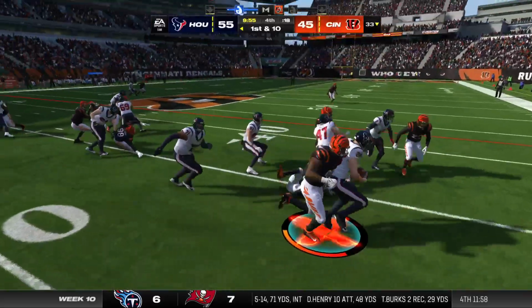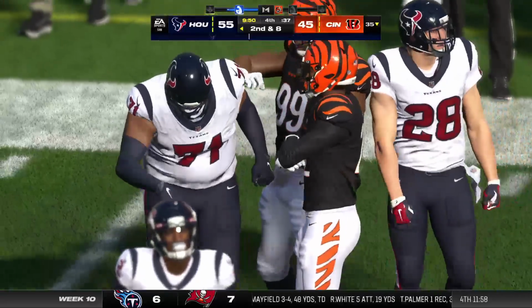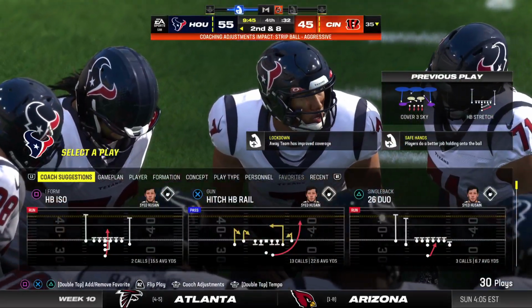Now they try the right side here. To about the 35, 2nd down. He was close to flirting with that sideline, but able to stay in bounds like his coach wants him to do and keep that clock moving.